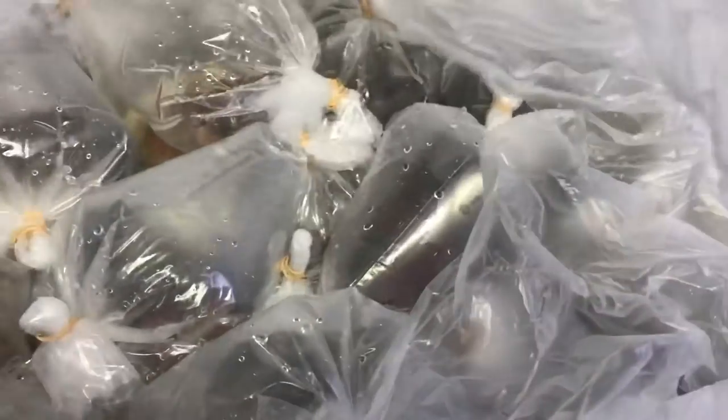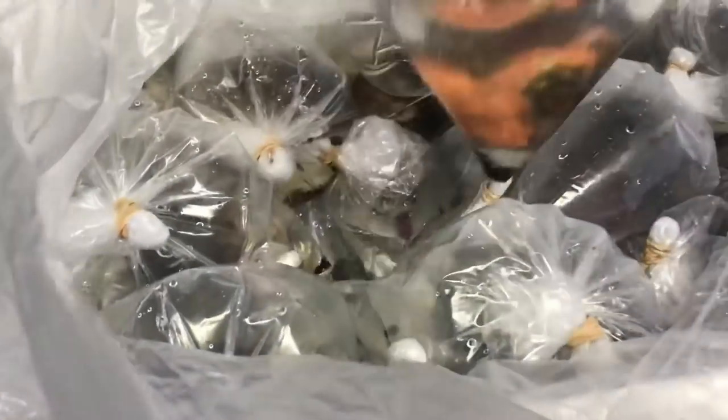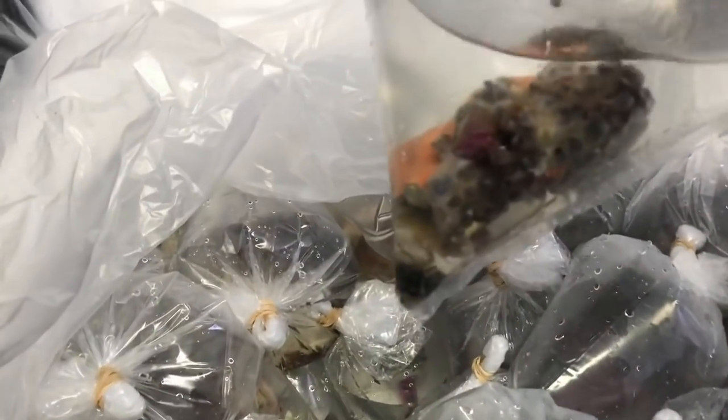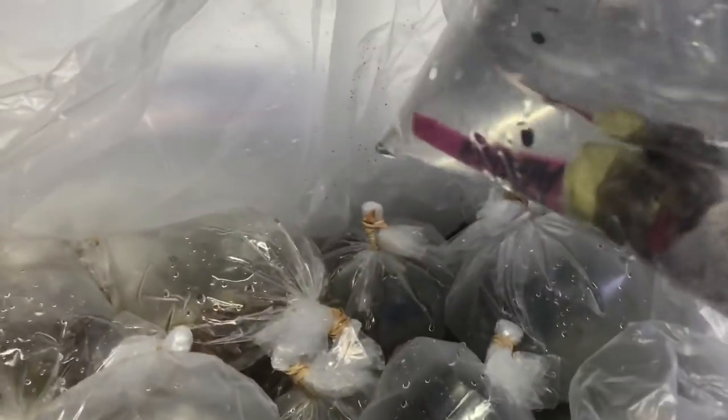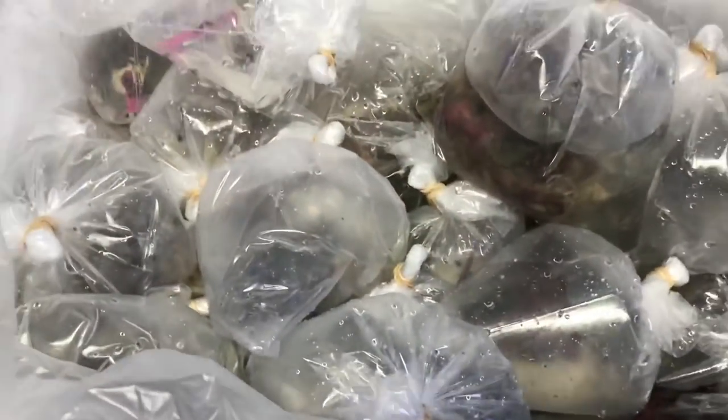we must have some zoanthids in here. Oh, I really hope so. Yes, zoanthids and soft coral frags. Excellent. Plenty of goodies to get through here. Some fluffy morphs, some corallimorphs. Oh, beautiful. Lovely. Well, I'll show you once it's unpacked.